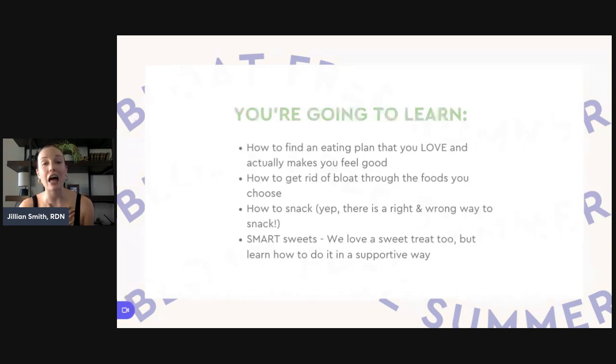Guys, I love a good little treat at the end of the night. I totally have a sweet tooth. I'm not afraid to say it. So we're going to be talking about how you can enjoy these sweet treats while still supporting your gut and your health.